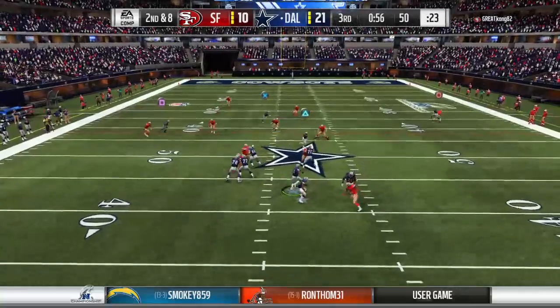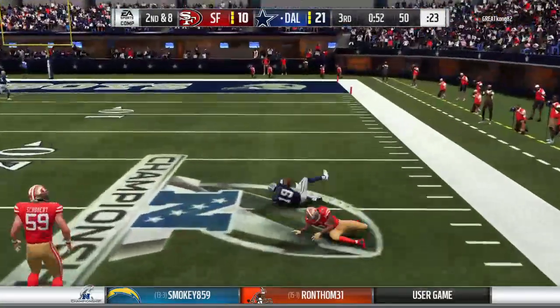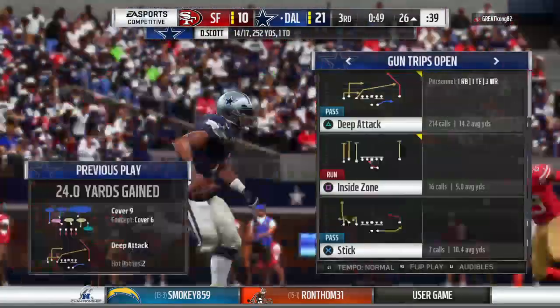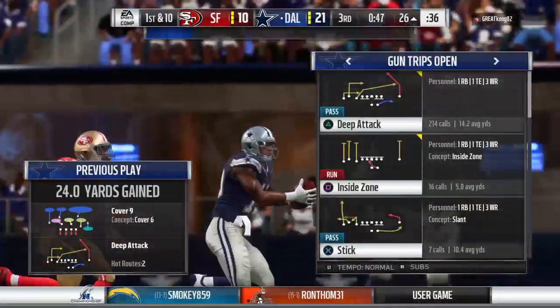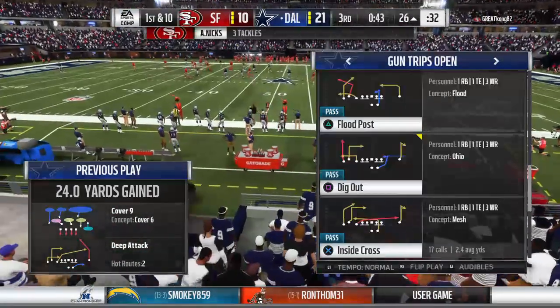From the midfield stripe, they'll look to throw. Escaping the pressure right. Open man right side is Smith-Schuster, complete. And he'll go down, but not before getting this inside the 30. That one goes for 24 yards.